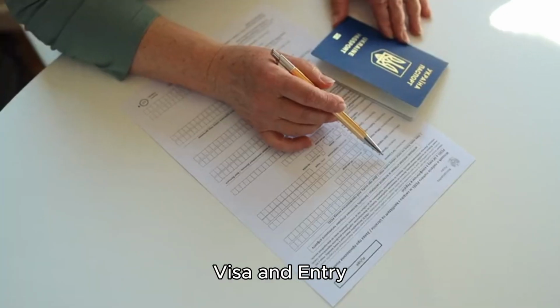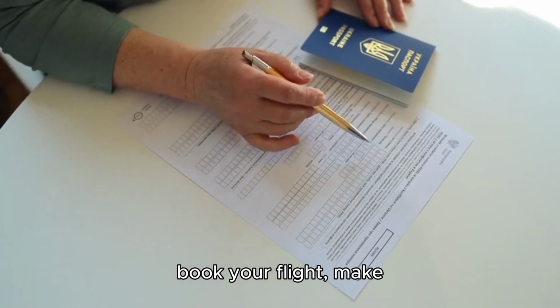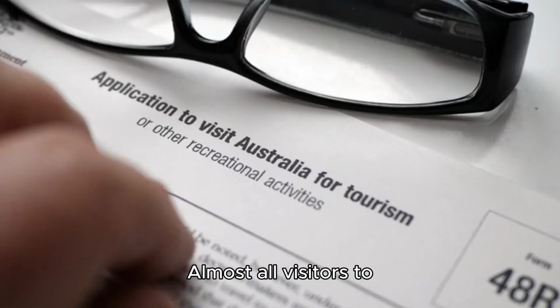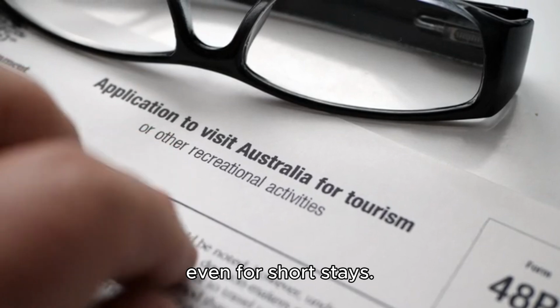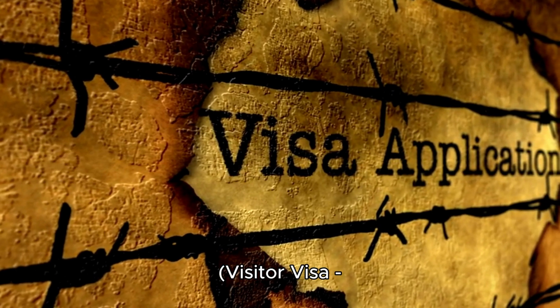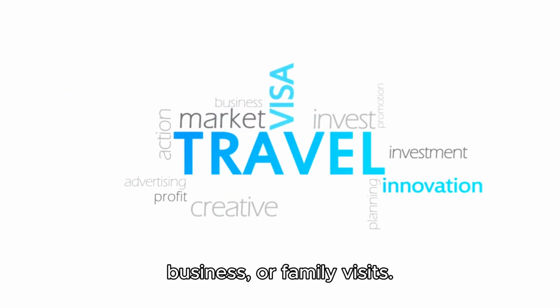1. Visa and entry requirements. Before you book your flight, make sure you're aware of Australia's strict visa policies. Almost all visitors to Australia will need a visa, even for short stays. Types of visas: tourist visa, visitor visa, subclass 600, for travelers who want to visit for tourism, business, or family visits.